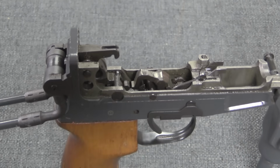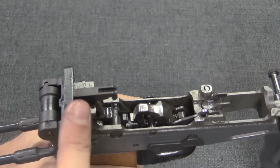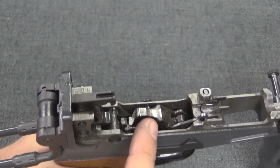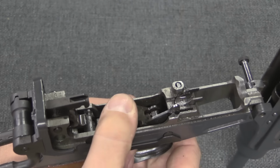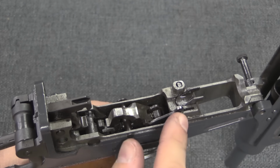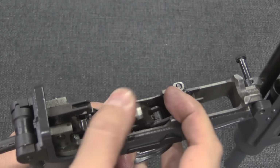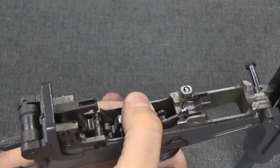Now the back end of this receiver has a lot of stuff going on. We have two elements here. We have the rate reducer back here, and we have the fire control group here. So being hammer fired, it's kind of impressive that they found room to put a whole fire control group inside this little bitty receiver. So let's see, we are on full auto, so I have to depress the auto sear. This is a safety that would release the hammer when I'm holding the trigger down. There we go. So if I hold the trigger, when the bolt cycles back, it's going to recock the hammer.